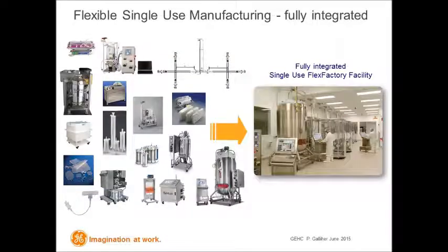Okay, so let's take a look at just a quick review of single-use technology. Again, to be in the game, you have to be in an agile, flexible state with your operations. Single-use can get you there for many applications, not all applications, but many applications. And today we have a whole list of tools to use that are single-use, and fully integrated flex facilities are now the opportunity and are being built around the world in many different countries and by many different companies for many different types of products. So that's the reality today.